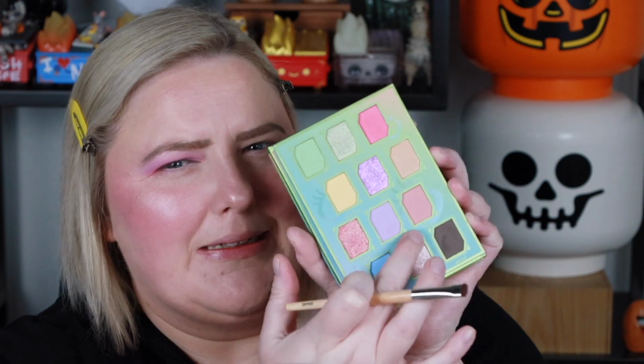I'm going to go into the shade Hua, I think that's how it's called. Anyway, it's the same lavender shade that I used above the pink. I'm going to use a clean brush and blend that out to make it a little bit more soft. I'm going to take a little bit of that blue shade, Rain. Very cute, very soft. I like it.